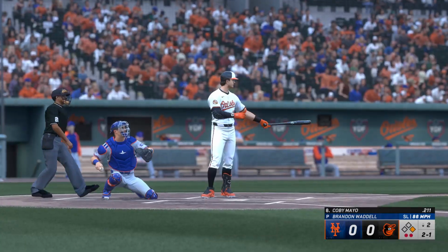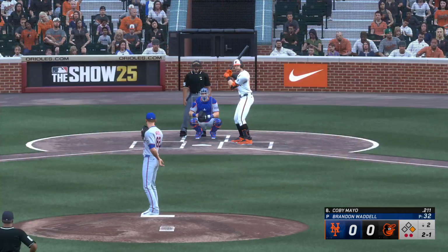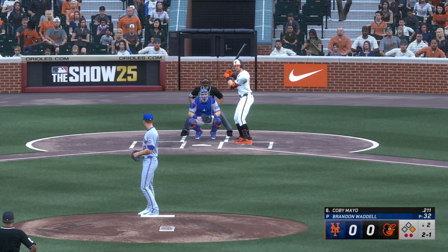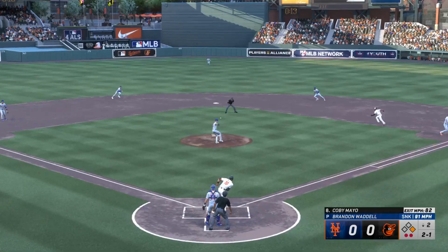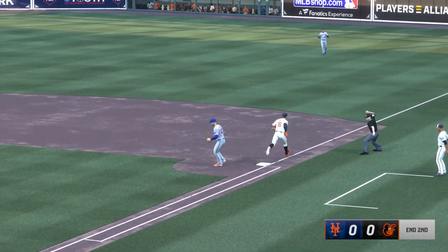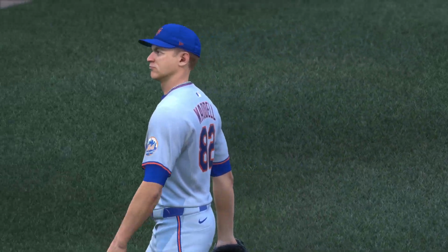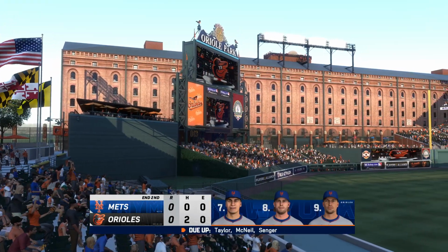Ball 2. Good slider down and in can be so hard to get on plane with. You're better off taking that pitch. Up the middle, and he knocks it down. Still able to get it there in time. He keeps his composure, and they get the out. One left for the Orioles. We'll move to the third with no score.